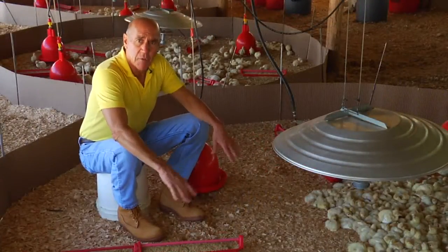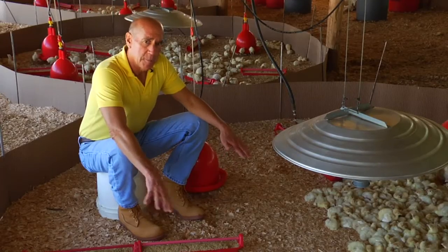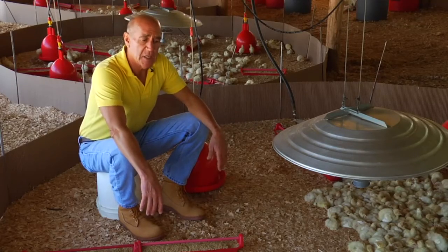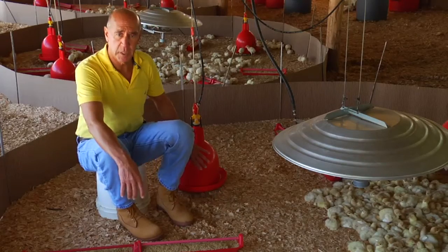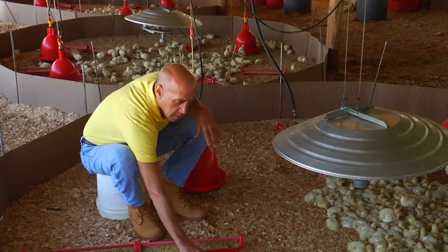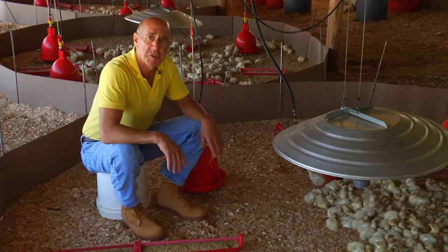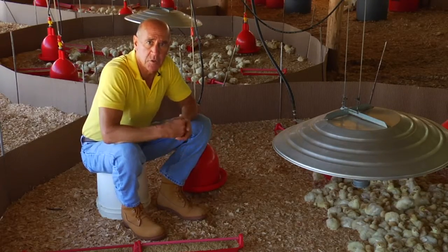And this is how it all starts for a baby turkey. They're placed in these rings, these large circles, around a main heat source, as well as plenty of clean water for them to drink and feed for them to eat. Also, this is very important: it's a clean, dry bedding. They will spend anywhere from 3 to 4 days in these large circles.